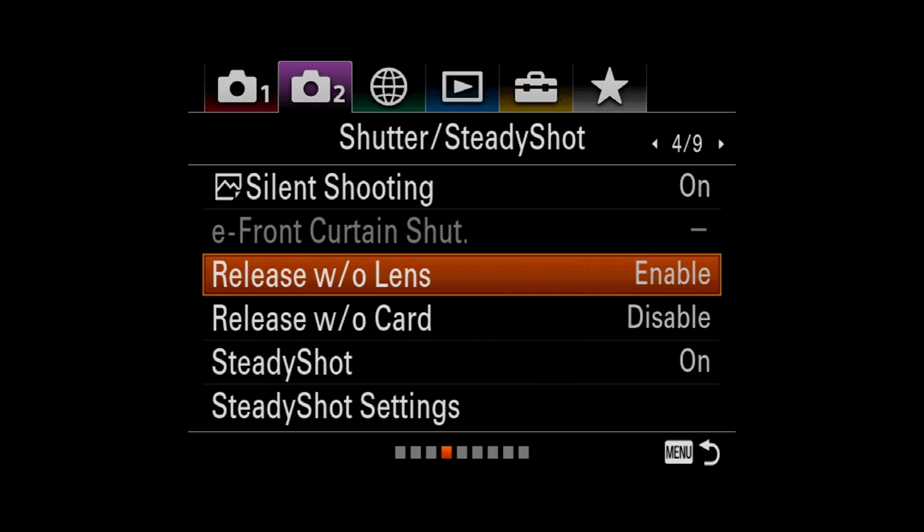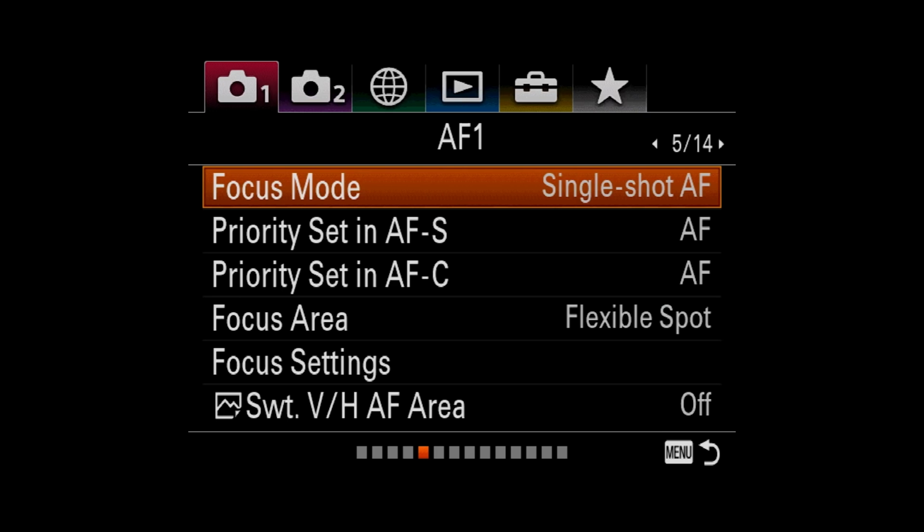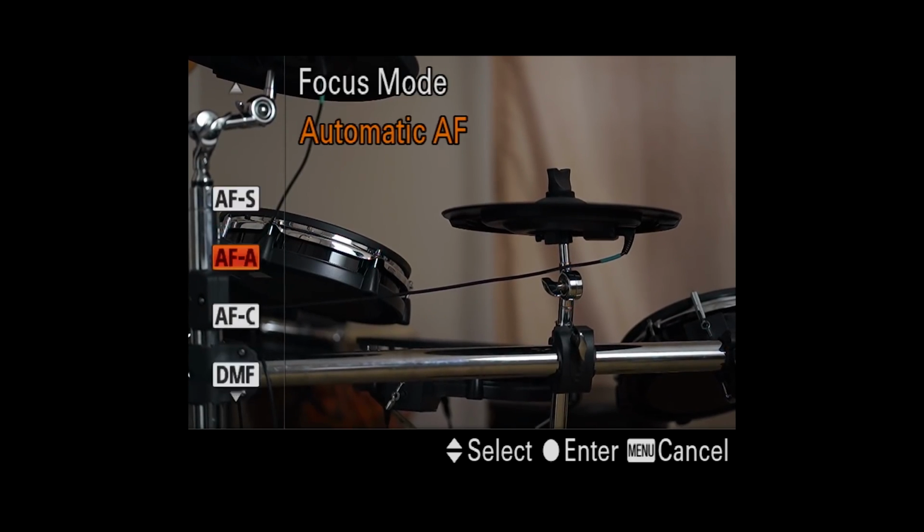But the interface itself, it's just a little clunky. There were a few items that just didn't make as much sense as they should. And the camera, it's just overall, it still feels a little slower when you're operating the menus compared to a lot of the newer cameras out there.